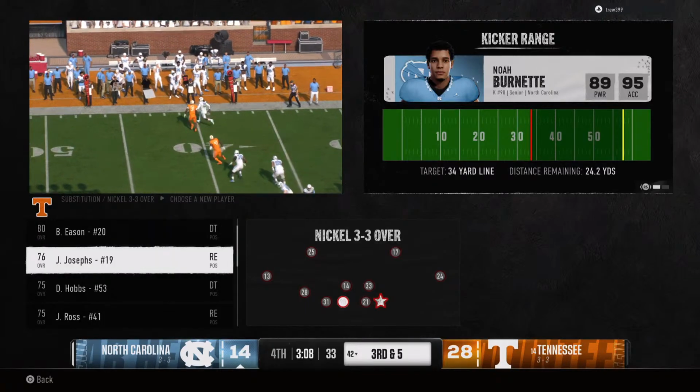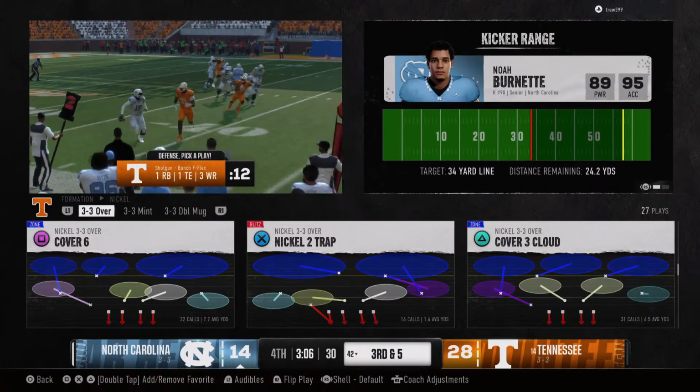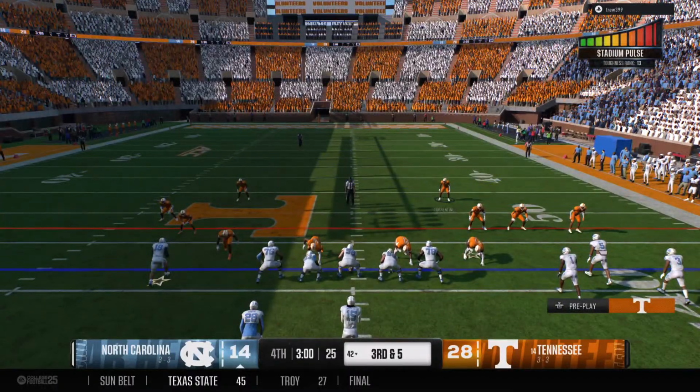Well, great job there by the defense, because they weren't able to get him sacked right away, but you saw the coverage in the back end. Nowhere for the quarterback to throw the football. Didn't get the sack, obviously. You don't get the negative play, but you also don't give up a big one. You're feeling pretty good about where you are right now in the score.